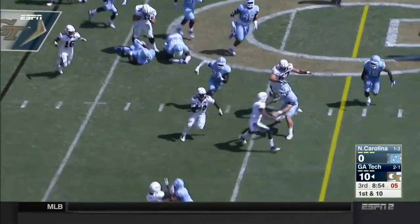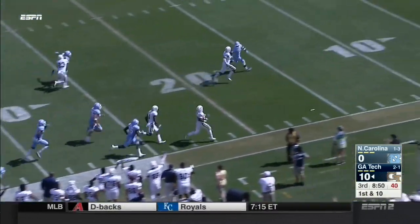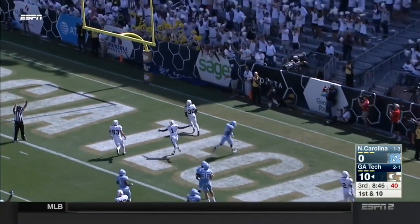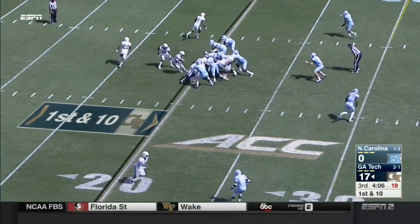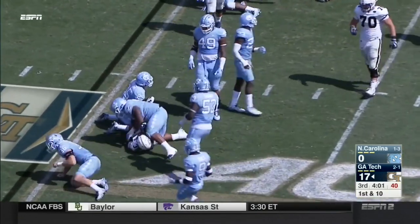Kervonte Benson finds some space. To the sideline he goes. Georgia Tech breaks it wide open. Benson touchdown. On the sideline. First down for Georgia Tech and Kervonte Benson. And so the question is, what was it like?